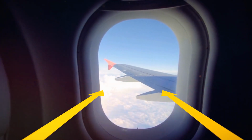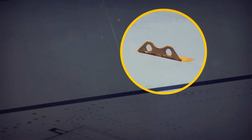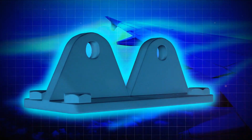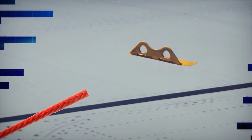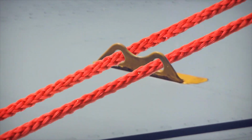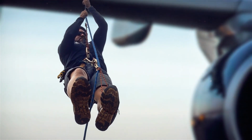Looking out the window on the plane's wing, you can see a small yellow double hook on it. It seems strange since it might mess with aerodynamics, but it's there for your safety. In case of an emergency landing, these hooks are used to secure ropes that help passengers exit the plane via the wings. If they're slippery, the rope will help you keep your footing and not fall over while going down.